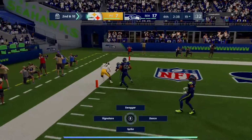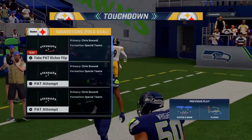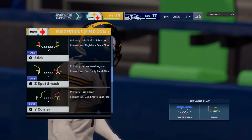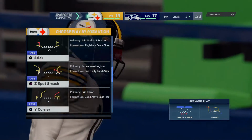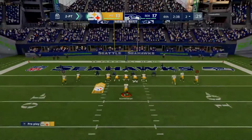Back to Smith-Schuster, this time complete. And he's in. Touchdown, Steelers. Ben Roethlisberger with a touchdown pass to Juju Smith-Schuster. And the Steelers have now made this a one-score game.